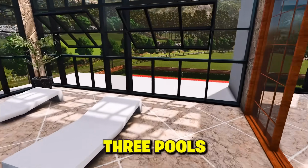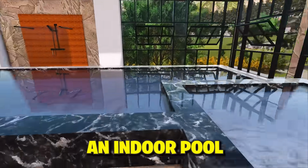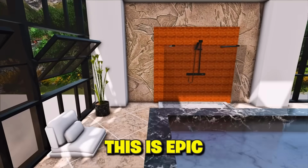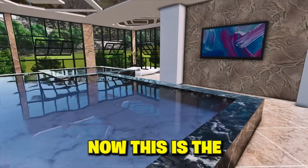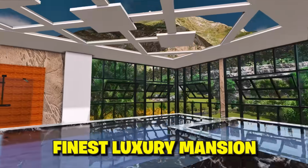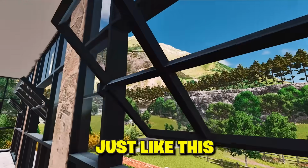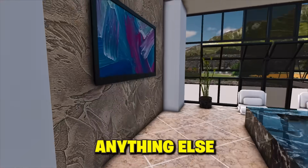Guys, we have like 3 pools in this place. We have an outdoor pool and an indoor pool, and the indoor pool is larger than the outdoor pool. This is epic. And you have a shower. Okay. Now, this is the finest luxury mansion we've ever built before, guys. Look at this thing. You got windows that you can open and close just like this. Very nice. I don't think there's anything else up top.